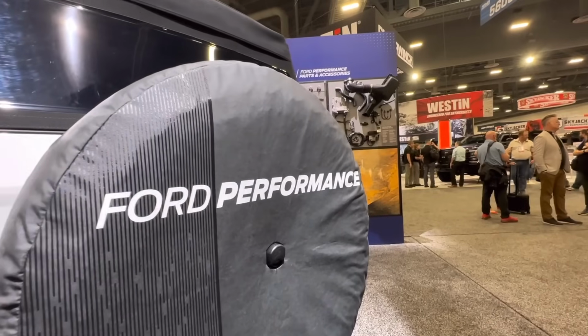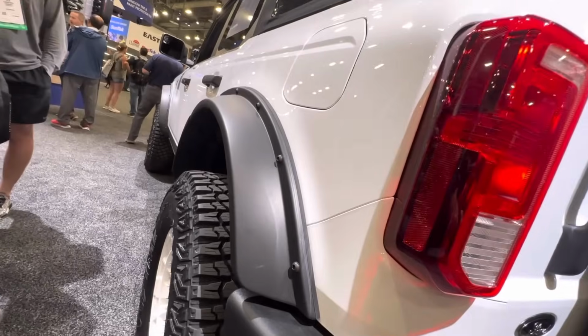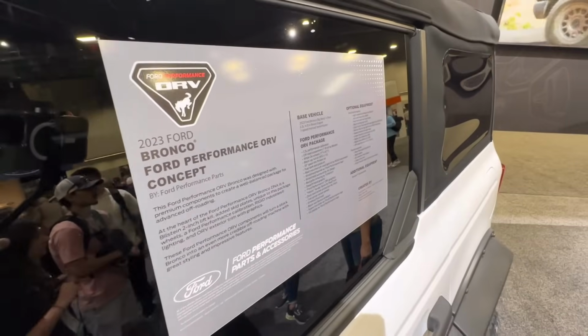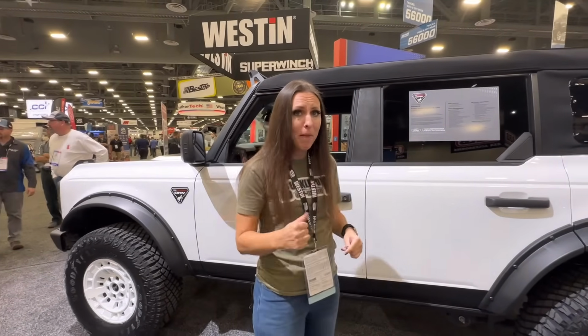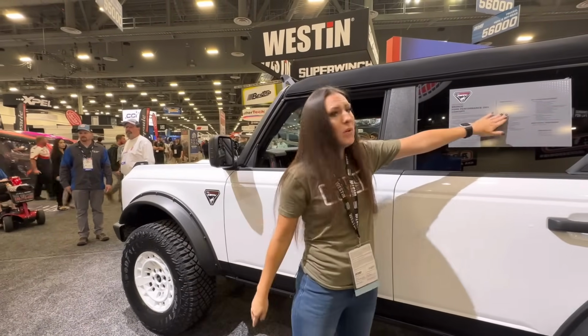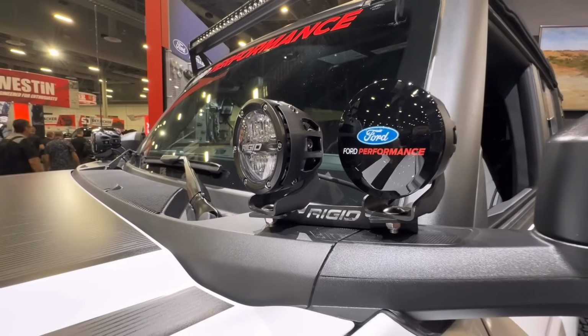Exciting news. Ford Performance has been listening to us and they're actually going to start offering some packages for your Ford Bronco that you can order at the dealership. So when your Bronco arrives, it's ready for off-road. They have two different packages they're getting ready to release in the first quarter of 2024. This one is the ORV package. This is their off-road type package.